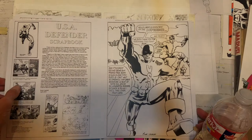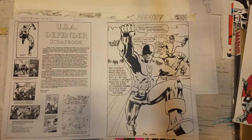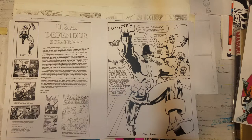Hello, ladies and gentlemen. I'm the Defender. I am Rusty. We both thank you for purchasing this funny book, comic book. It's a great feeling being on a printed page again. It's been such a long time. Rusty and I can't wait to chronicle our great adventure and beat up some evil Nazis. So wonderful, readers, sit back and relax. We'll take over from here.